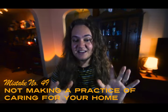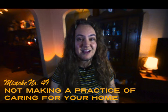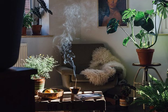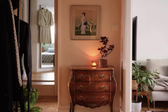Number 49. Not having any flowers, not lighting candles, not cleaning, not caring for, and not maintaining your home. I know it's really hard to get bogged down in doing the exact same thing day after day and just kind of zoning out and trying not to care too much, because if you care too much, you think you're gonna just lose it. But it really genuinely helps to light a candle every once in a while, to pick a flower on your walk. I think in the Western colonized world, we don't really think of homes as living beings, but it really is. And you can feel it.